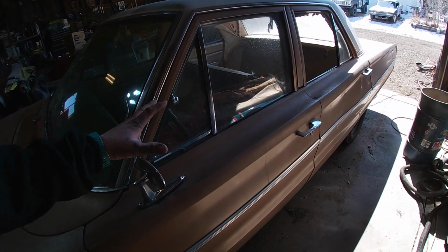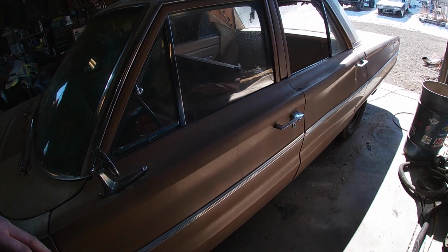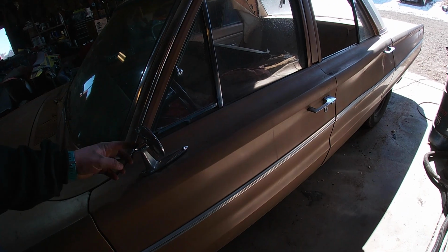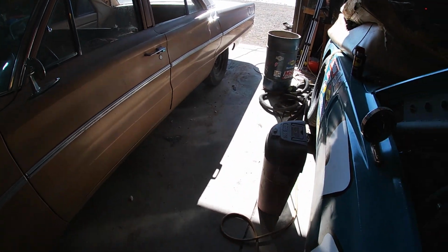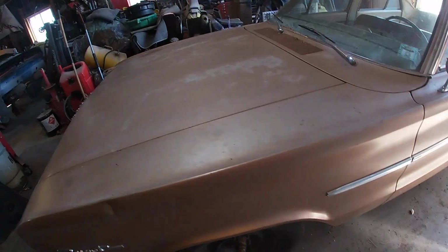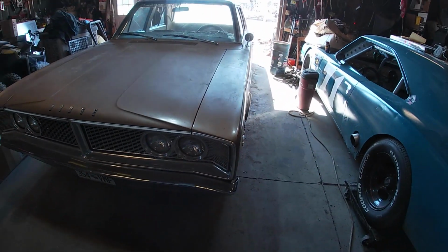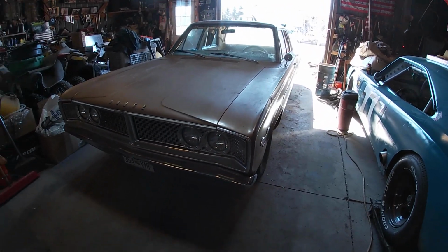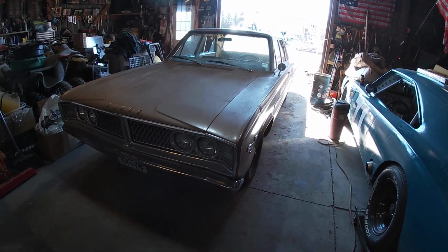That does talk about a remote driver side mirror, which the hole's actually in the door inside, so this is not the original mirror. It would have had one pretty much like this. So that might get changed, but yeah. And that being said, I'm still trying to figure out my ideas with what I want to do with this car, and I think I want to leave it.